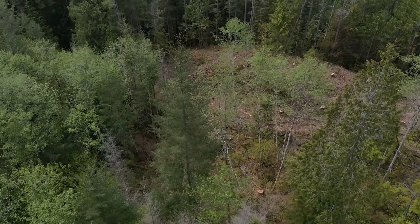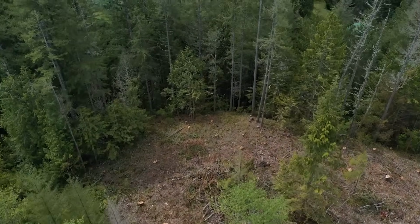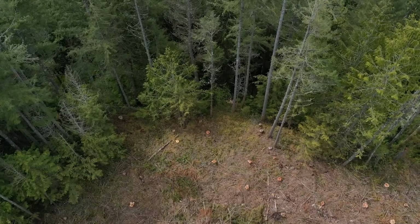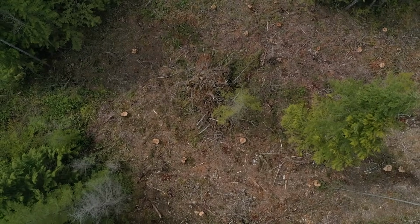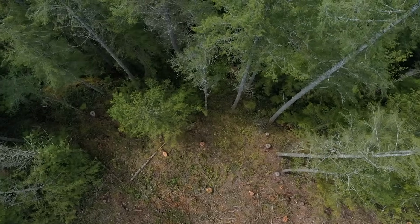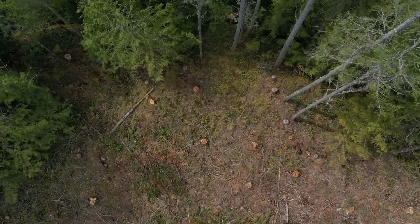We discovered this. We were up here. A friend of mine, shout out to Mike, brought his Mavic drone up here and was flying it around, and we'd overflown sort of where what we thought was the west property line, and got a little shock that the property line was not observed when the neighbor did his logging.